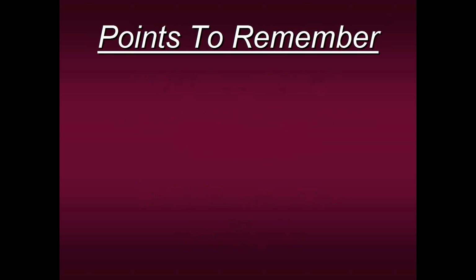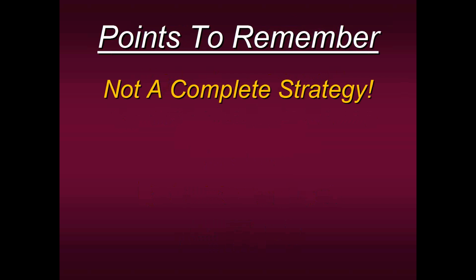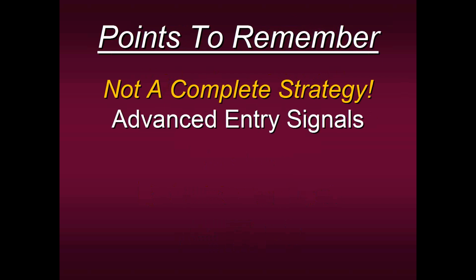Now, points to remember here. We just showed you the setup, but we didn't talk about a complete strategy because this is not a complete strategy. We didn't talk about advanced entry signals. Where would you have entered? Would you have entered at the close of bar number 1? Would you enter the next day? Or would you put a limit a little bit lower? We have a number of different entry placements at specialist trading that we teach you in our courses, but we didn't talk about them today.